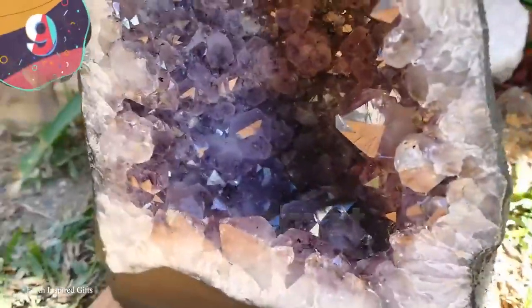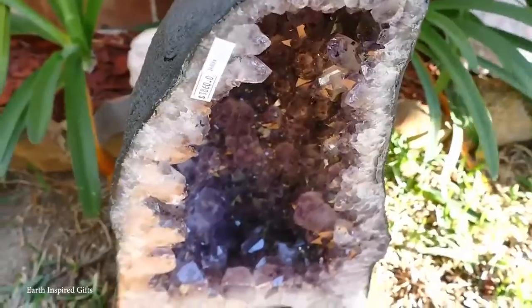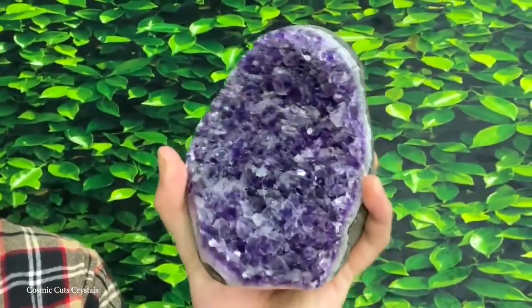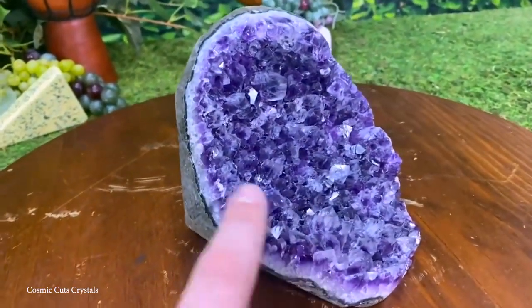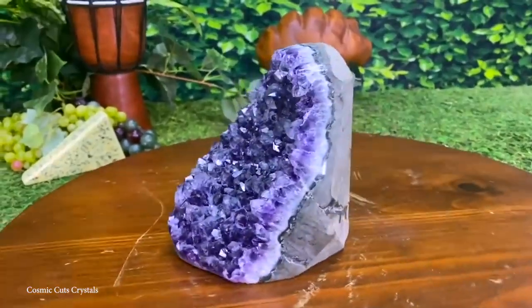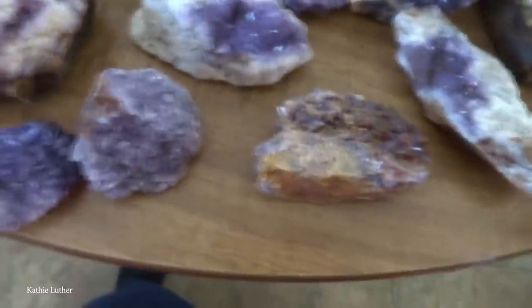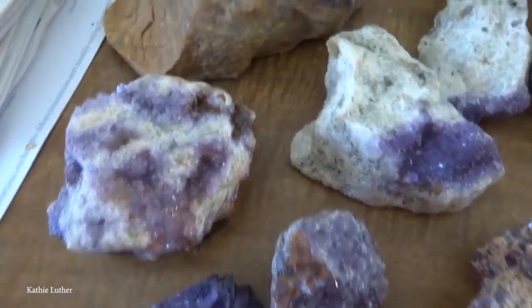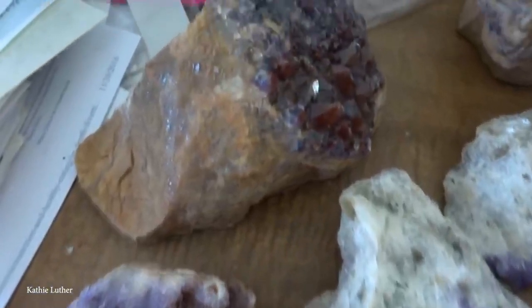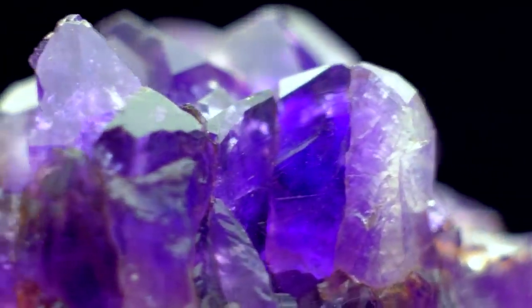Number 9. Amethyst. Amethyst is another variety of quartz, which is known for its deep purple color that forms as a result of the presence of iron, other metals, and the fact that it has been irradiated. Its name means "not intoxicated" in Greek, which was given to it because it once was believed to prevent those who held it from being intoxicated, and this was the reason why ancient Greeks used to make drinking goblets from it. Its demand for this purpose made it a highly sought-after gemstone throughout history, and it's now very popular for jewelry and is the birthstone of February.